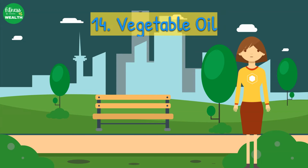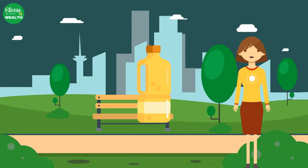Number 14. Vegetable oil. Unfortunately, not everything produced from a vegetable is healthy food. Partially hydrogenated vegetable oil has been linked to an increase in bad cholesterol and an increased risk of heart disease.